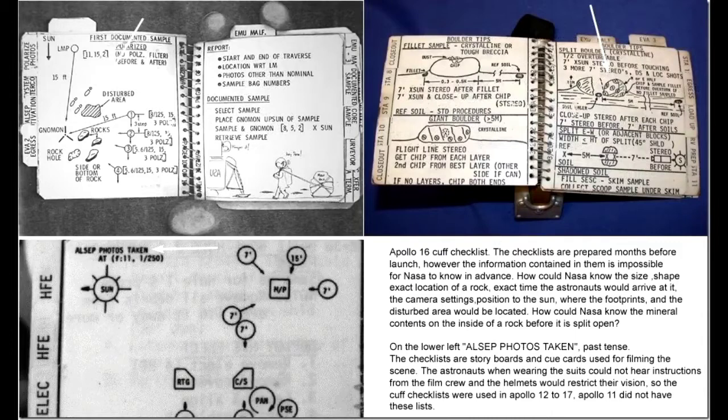Apollo 16 Cuff Checklist. The checklists are prepared months before launch. However, the information contained in them is impossible for NASA to know in advance. How could NASA know the size, shape, exact location of a rock, exact time the astronauts would arrive at it, the camera settings, position of the sun, where the footprints and the disturbed area would be located? How could NASA know the mineral composition of the inside of a rock before it is split open?